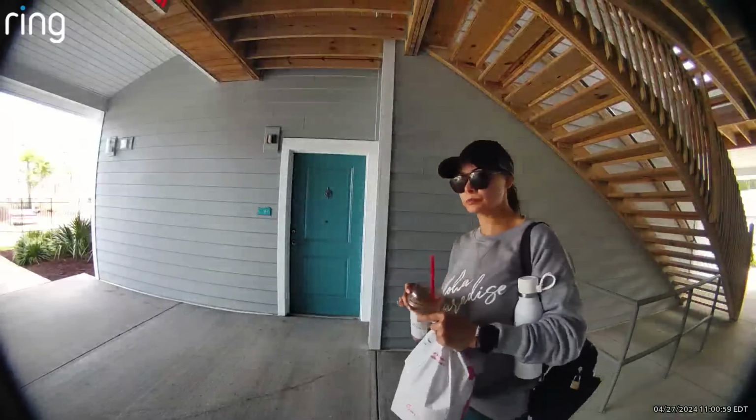So according to this neighbor, between 9:30 and 10:30 in the morning, let's say around 10 a.m., John Paul Miller is speeding out of his neighborhood. And according to multiple witnesses who spoke to Mica hours before her death, Mica, at this time, was getting food from Chick-fil-A.